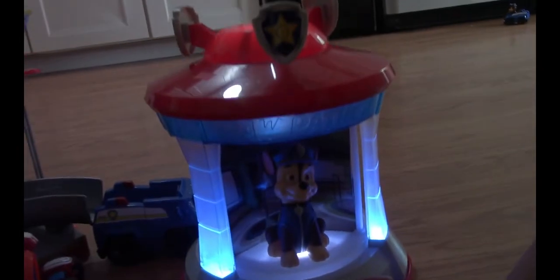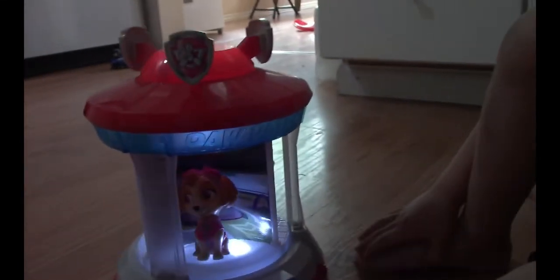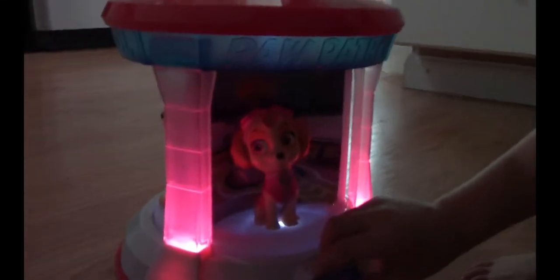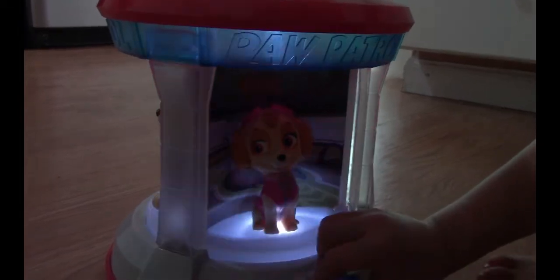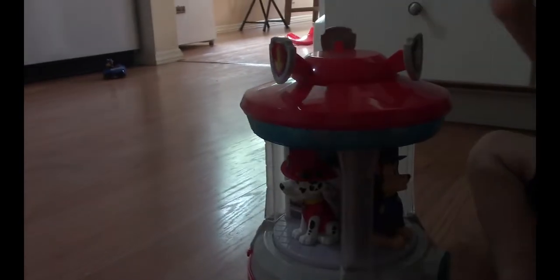Pup power! This is Marshall. And this is Sky. This pup's gotta fly. And this is Chase. Chase is on the case. And those are all the pups. So let's try this one.